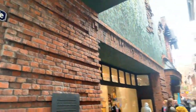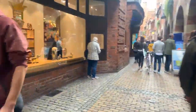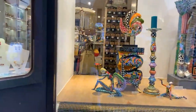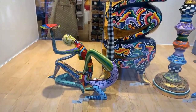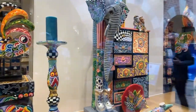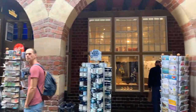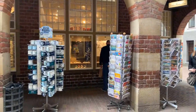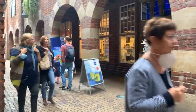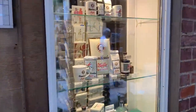Böttcherstraße. Böttcher Street. So here at the Böttcherstraße, you will find a lot of special shops, special art shops, so you can really buy very special designed gifts and pieces of art. Also some tea, there's a tea shop. You know, the Bremer citizens, they really love to drink tea. Basically in the whole of North Germany, people like to drink tea.